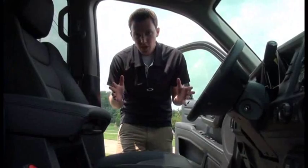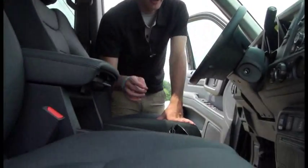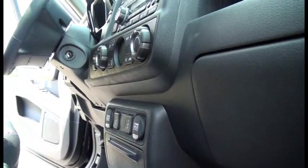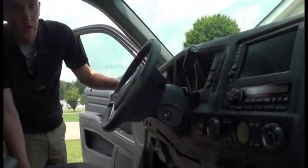Now this model also comes with leather seats. Those seats are heated for the driver and the passenger seats here in the front. The controls are right here. You have a high and a low switch that you can control each seat individually. There's also, since this is the special edition model, the sunroof here that you have, and the controls are located just on the left side of the dashboard here, just to the left of the steering wheel.